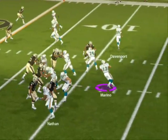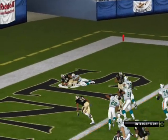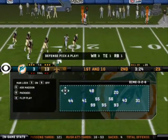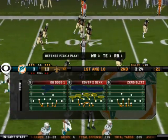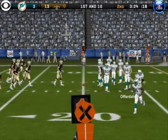The Saints come out in a nickel package. Lobs one into the end zone. Picked off in the end zone. Not only is that guy taking the ball away, he's taking possible points away. After the interception, they'll set up shop at the 20-yard line.